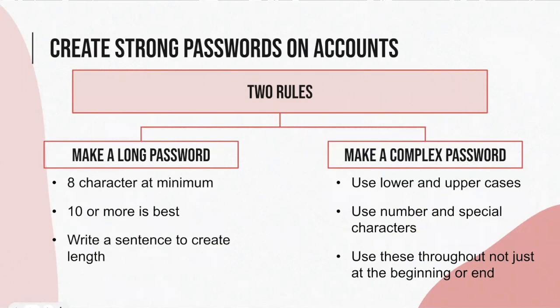And also you want to make it a complex password. So you want to alternate or use a variety of lower and uppercase letters. You can use numbers and special characters and use them throughout, not just at the beginning or end, because it's much harder to guess if you have maybe a money or dollar sign in the middle of your sentence. It would be very difficult for someone to guess that.